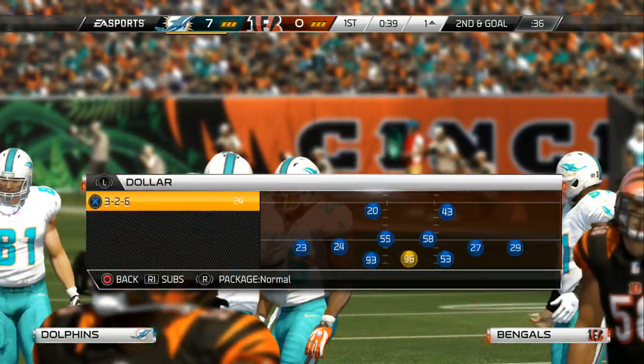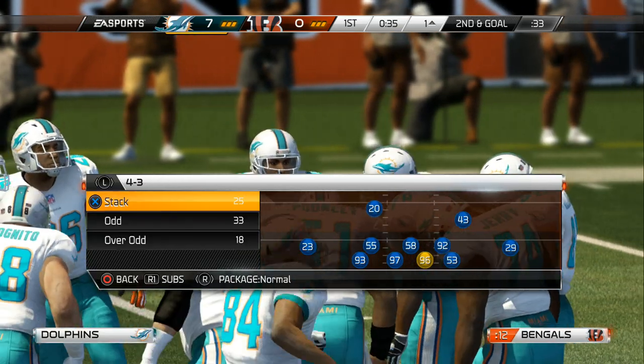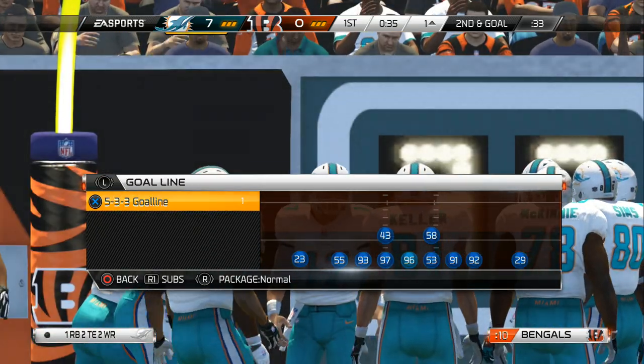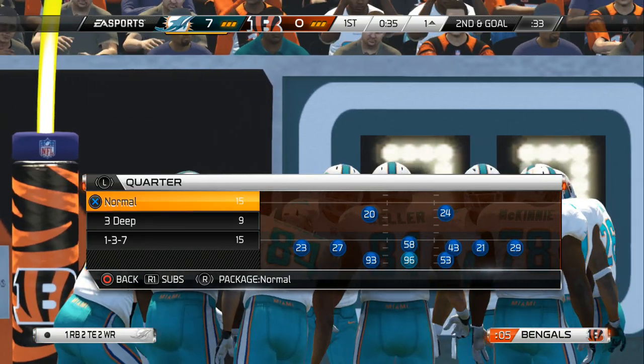And when you look at this, what do you do? Well, you just want to punch it in. There's a lot of different scenarios. You could do a play-action fake, probably get somebody wide open, or have a running back just jump over the top for the touchdown.